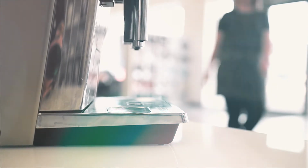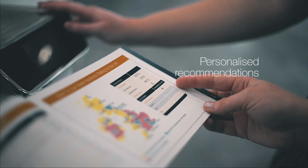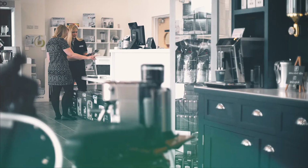Customers want to know what happens with their machine, so at the end of a service we provide you with a service booklet. We designed this as a way to communicate back to you what work had been done, and also to give you some tips and recommendations for getting the best out of your machine and ways in which you can maintain it to prolong the lifespan.